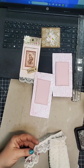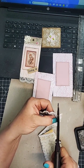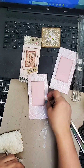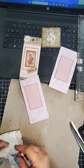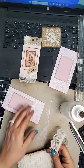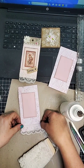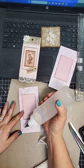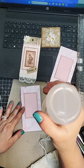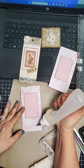Okay. So I want to cut this straight off so it doesn't bend like that. And then, well, I guess I need to decide. Probably right there. Okay. I just need to make a line of glue across. There we go.